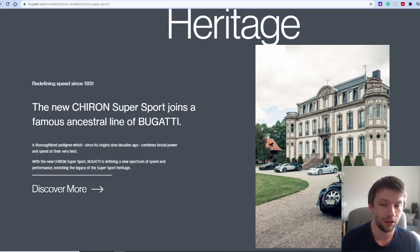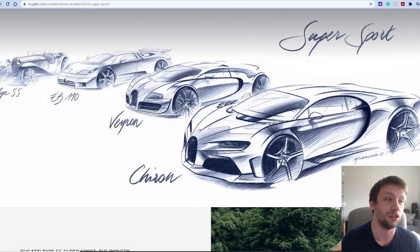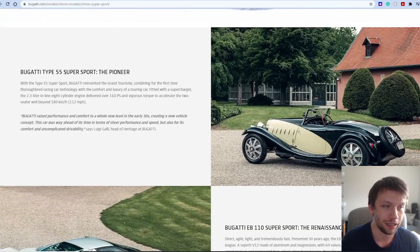Super Sports, Veyron Super Sport, and finally more. Let's take a quick look. Sorry, my apologies. Type 55 here as well. Really cool sketches. Really great job the artist did. EB110, Veyron, Chiron, of course the Super Sport. Type 55 Super Sport, the Pioneer.